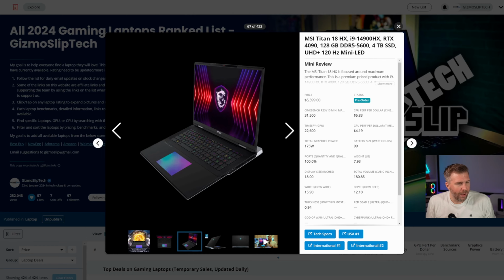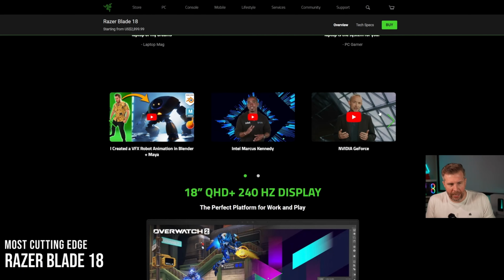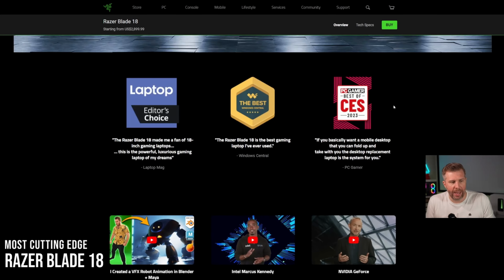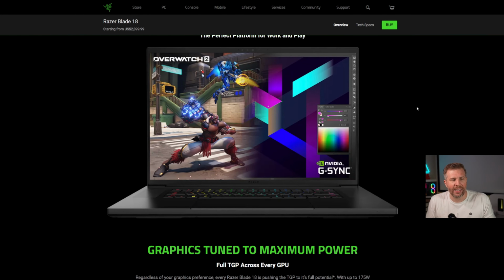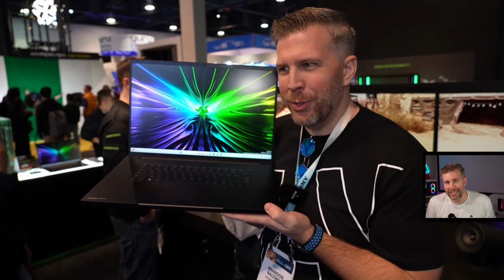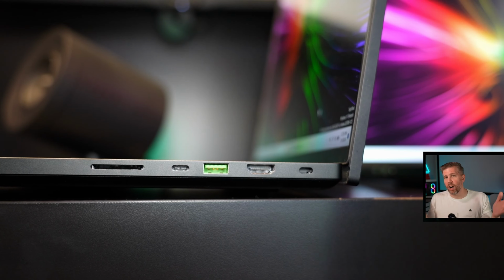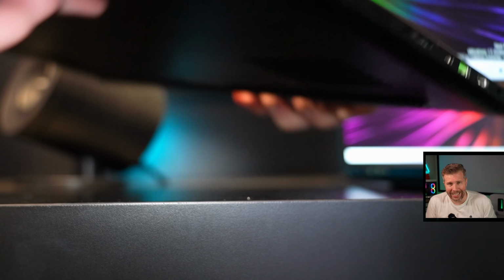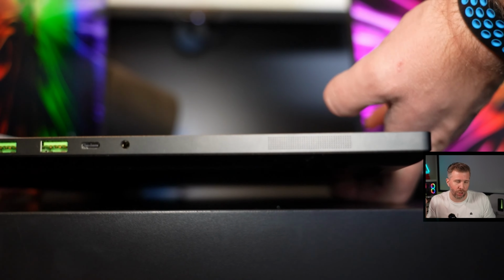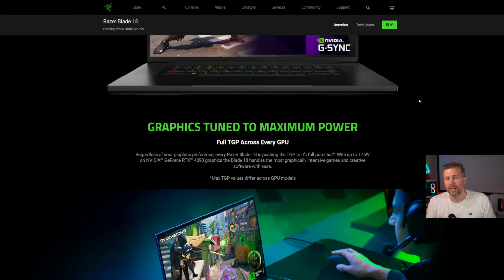Next up, we have the Razer Blade 18, and there is no official product page yet for the Blade 18. They have not finalized everything about the Blade 18, but I got hands-on with the Blade 18's new Thunderbolt 5 connector on the right side there, up to 120 gigabits per second output when it's omnidirectional, 80 gigabits per second when it's bidirectional data going in and out. That's twice as fast as Thunderbolt 4.